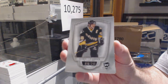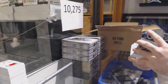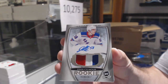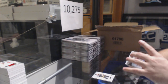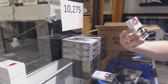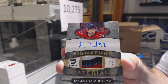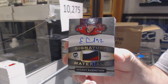249 for the Penguins, Mario Lemieux. 249 for the Rangers, John Gilmore. John Gilmore. For the Capitals, we need a little more white here. Number to 99, Evgeny Kuznetsov. Signature materials, patch auto. Evgeny Kuznetsov.